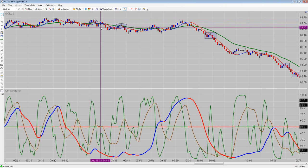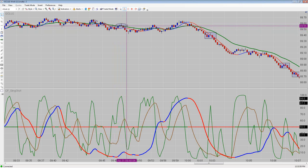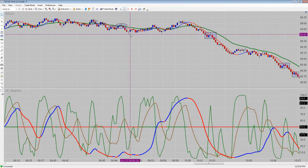That dropped down to 89.54. Again, an opportunity right here at 89.59. That one dropped down to 89.47. Another one up here at 89.54 dropped down to 89.48, and another one here at 89.56. That dropped down to 89.42.